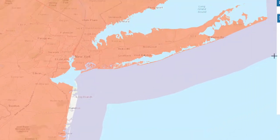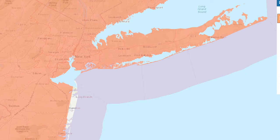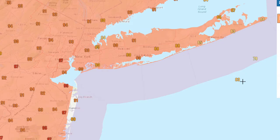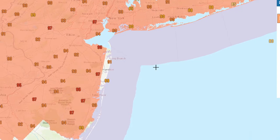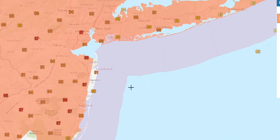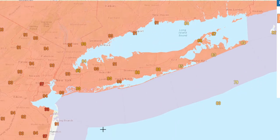So let's go take a look at what the high temperatures were across the area today. And this probably will tell the story. Up Long Island it's generally in the upper 80s to around 90, and then the city around 90 degrees, and then Jersey, yeah, just sweltering there in the mid-90s. No surprise. Almost some upper 90s there, 97 being reported near Toms River. So, yeah, much hotter there than here, of course.